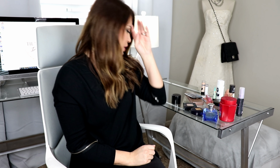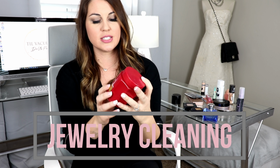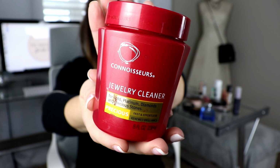Okay, now let's go on to, oh, here's another one just real fast. I keep this in my bathroom. This is another beauty product. This is from Walmart, and this is what I use to clean my wedding ring. My mom has used this for years, so I've always just kept it underneath my sink. It has just a little tray in here. You drop your ring in, and then you let it soak.